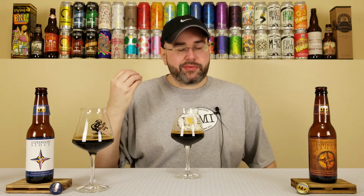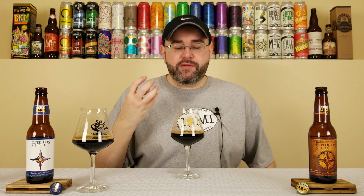Tons, and I mean tons of vanilla on it. If you like vanilla off of your barrel-aged beers, this is the beer for you. There's a lot of vanilla. There's a decent amount of char from the oak. There's sweeter caramel, toffee, almost butterscotchy vibes to this one, along with a sweeter dark chocolate.